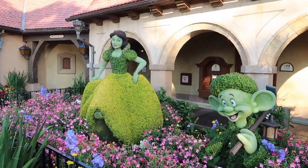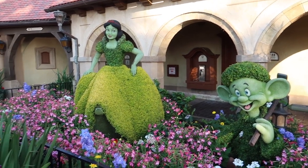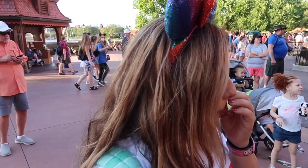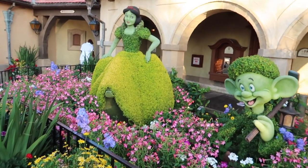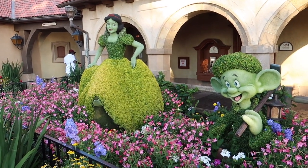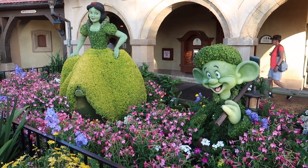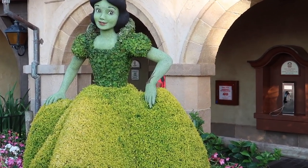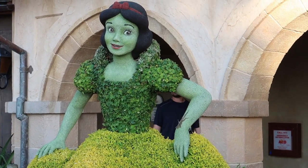Snow White, I presume. Dopey, good to see you, my friend. The flowers have filled in dramatically since we've been here. That's something we didn't realize on the opening day of Flower and Garden. We didn't realize that this needed time to fill in. And look at it now, it's crazy. She has a lizard on her! Oh my gosh, she's got a lucky lizard. Someone just pointed that out. Oh, you're right. It's her new look.